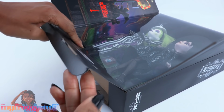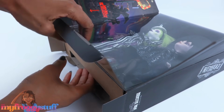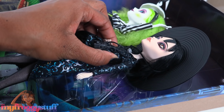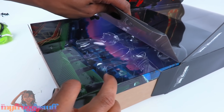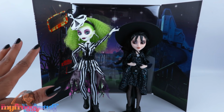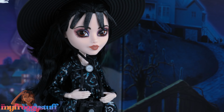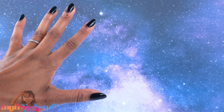Let's carefully open the box and see if we can pull this out. Yes! Very carefully remove the dolls. The doll stands are located in the back. Put the insert back in the box, and it's showtime. Well, almost. While I love the art on the box, I think we could use a little more room. So let's get crafty. Craft time!